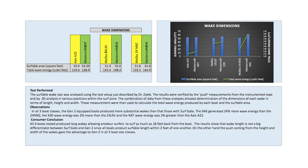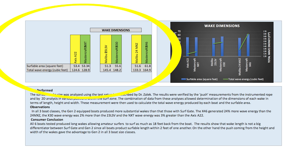Now, looking at the graph to the right, you can see that in all three boat classes, the Gen 2 equipped boats produced a more substantial wake than those with Surfgate. Looking at the boat sizes individually, the total wave energy produced by the Mastercraft X46 was 24% greater than that measured on the Malibu 24 MXZ, and on the X30 it was 2% greater than the 23 LSV, and finally on the NXT it was 3% greater than the Axis 20.